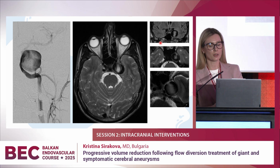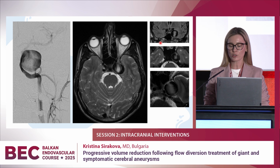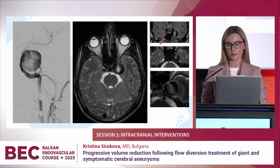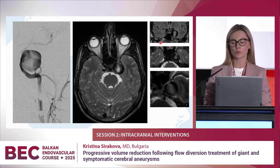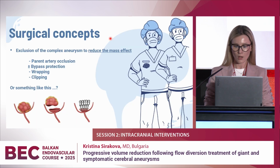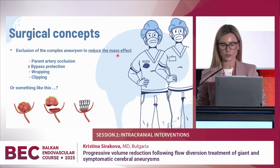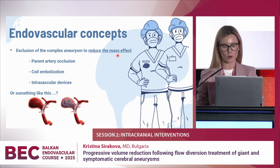Statistically speaking, the internal carotid artery localization is the most commonly observed, especially the extradural part of the artery. They are still considered a threat to the cerebrum due to intense compression symptoms, often associated with local dysfunction or cranial nerve palsy. All these factors are considered limiting factors for the conventional surgical approaches. The broad neck usually exceeds 7 to 10 millimeters in diameter, often necessitating a constructional microsurgical approach.